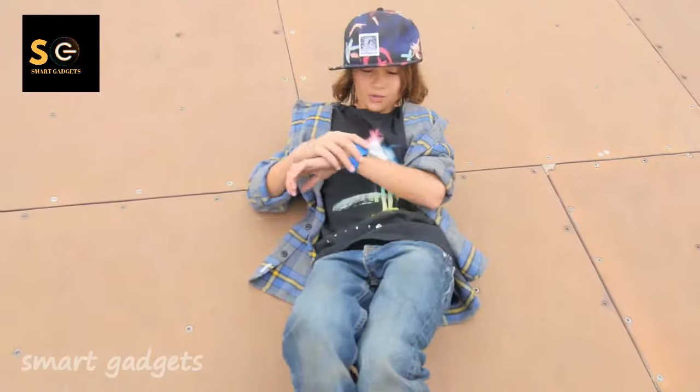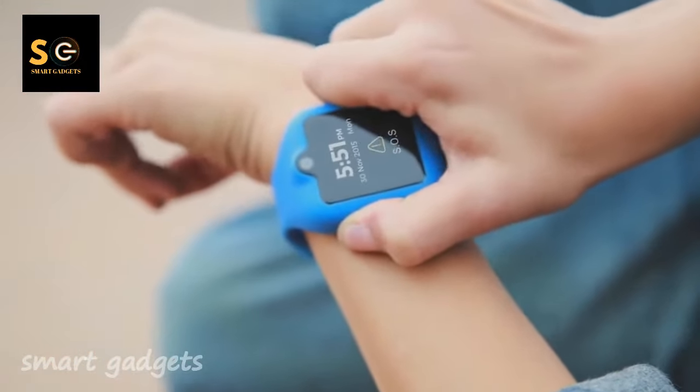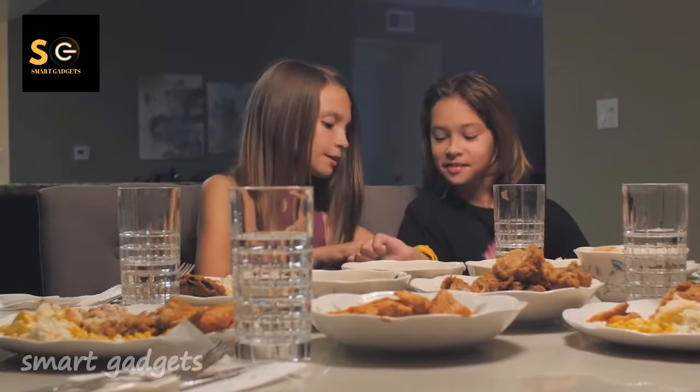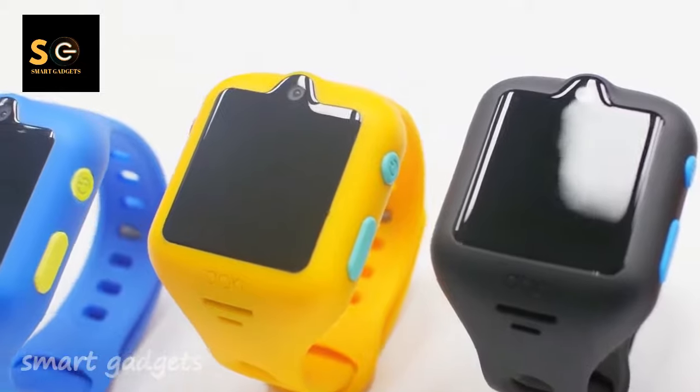Emergencies, big and small, can pop up at any time. The SOS function allows kids to send immediate alerts to their parents, triggering continuous GPS tracking of their location and a live recording of surrounding sounds. Dokiwatch gives parents the peace of mind they crave and kids the freedom to be kids. Doki, big solutions in one small device.